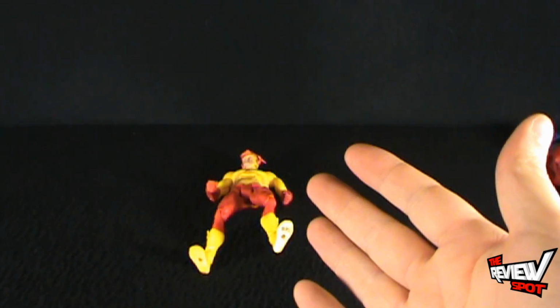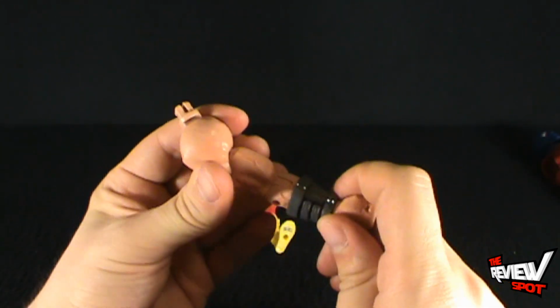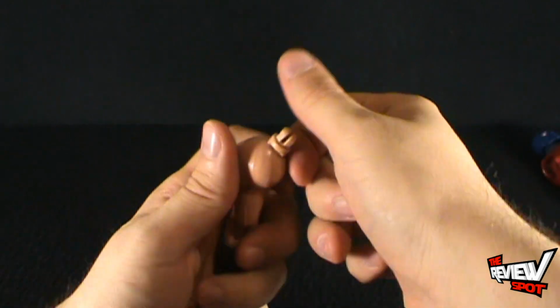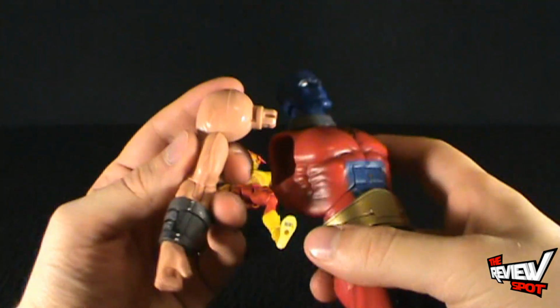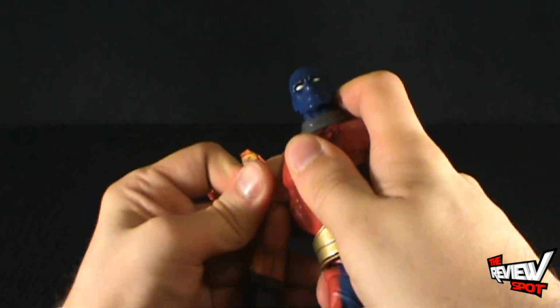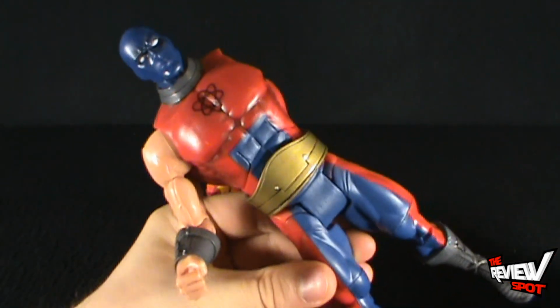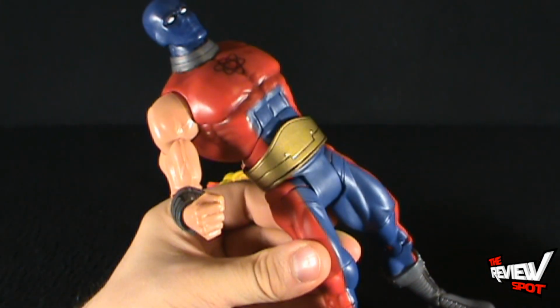Well, Spot's got some stuff to talk about for Kid Flash, but before we get to that, let's have a look at the piece that comes with Kid Flash. And that would be one of the 2 arms needed for Atom Smasher. Just going to adjust that peg over, and we'll take Atom Smasher here. Take the arm, peg it into place, like so. Pretty easy. So far, so good. We need one more arm, and then we've got a completed Atom Smasher. Can't wait.